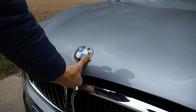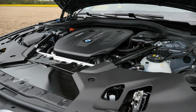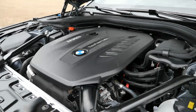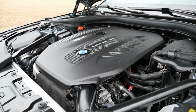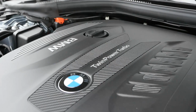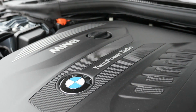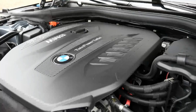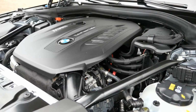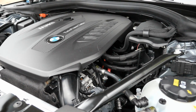And now to the engine information. Here we go. So this one here is the big diesel 530d, 265 horsepower, 3 liter of displacement. Then there's a 520d, 2 liter, 190 horsepower. And then we have the 2 liter petrol, 252 horsepower, the 530i, or the 3 liter 540i with 340 horsepower. That's the engine lineup so far.